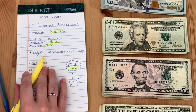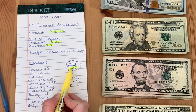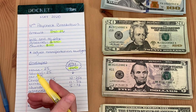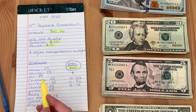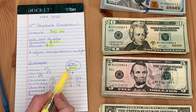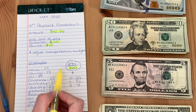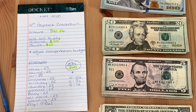After running through the numbers, the amount of cash that we have for this month for stuffing our cash envelopes is $260. Because I have 10 envelopes that I am actively stuffing, I like to make sure that I'm pulling out amounts that are easily divisible by 10, just so that it's neat and even and easy for me to keep track of. So today, all of our envelopes will be getting $25, and my new envelope, my Etsy earnings envelope, is going to be getting $5.